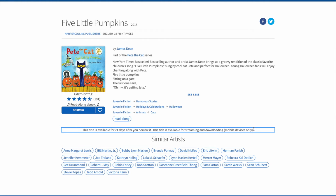If you are using Hoopla from a computer, you have to read it while you're streaming on the internet. So you need to make sure you have a stable internet connection for that. If you're using the Hoopla app, which you can find in the Apple App Store or the Google App Store for Android devices, once you check out a book, you can download it so that you can read it or listen to it without having internet. So then, if you're traveling in the car and you want to read and you don't have a Wi-Fi connection at the time, you'll be able to read it without being interrupted.